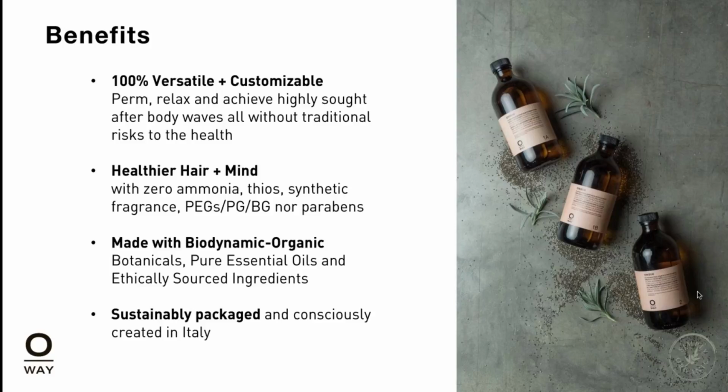So once again, we have a zero ammonia formulation. We work with no thios, and once again, no synthetic fragrance, which is typically where a lot of companies pack in some of those toxic elements. So synthetic fragrance is not used in any of these products, no PEGs nor parabens. This formulation is made with biodynamic, organic botanicals, pure essential oils, and ethically sourced ingredients, which follows all of the standards that Simply Organic needs to bring professional beauty products to the market. So it hits all of our standards once again. This is a company that works with the highest integrity in all of their formulations.